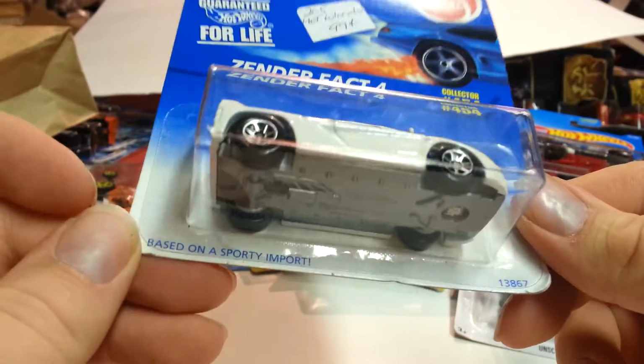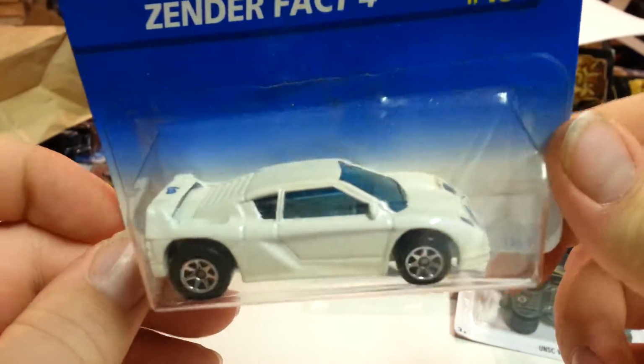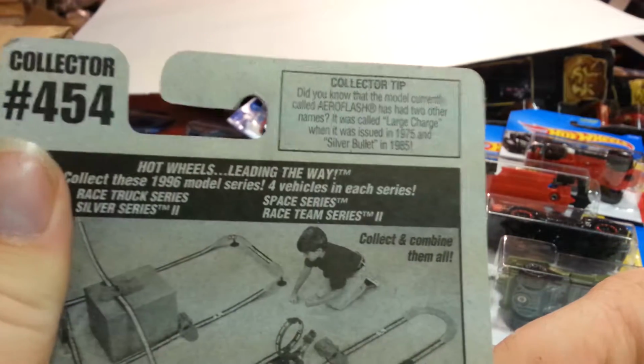Not sure if it's a real car. It says based on a sporty import. It's pretty cool. 99 cents. Back collector tip.